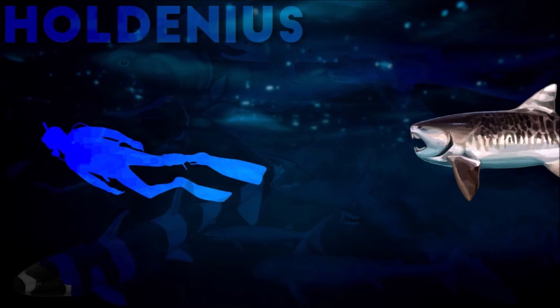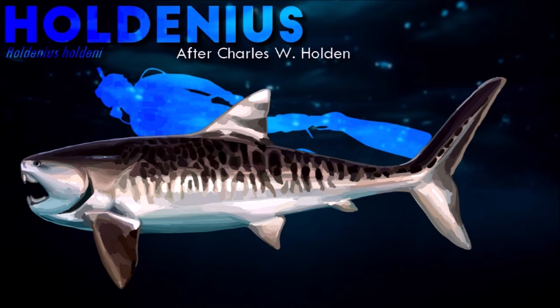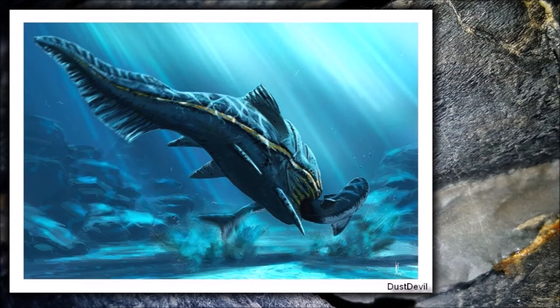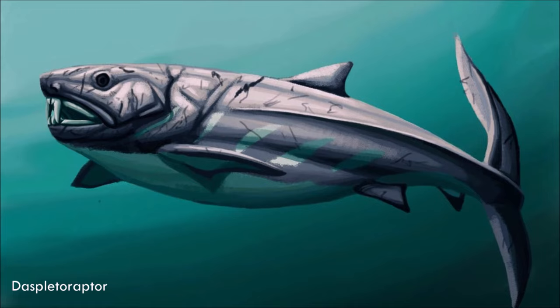The most distinctive feature of Holdenius was its unique dentition. Its upper and lower jaws had multiple rows of large, blade-like teeth that were probably used to slice and shear prey. This adaptation suggests that it was a specialized predator that fed on hard-shelled invertebrates, such as crustaceans and mollusks.